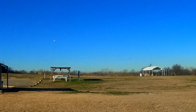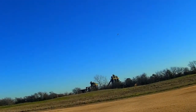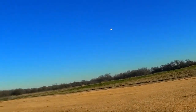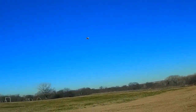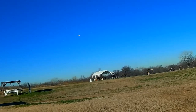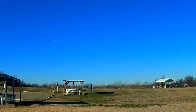Slow pass here. Alright, make us a gear pass and come around for a landing. Gear dropping out right now.